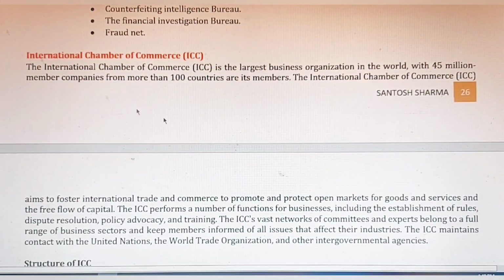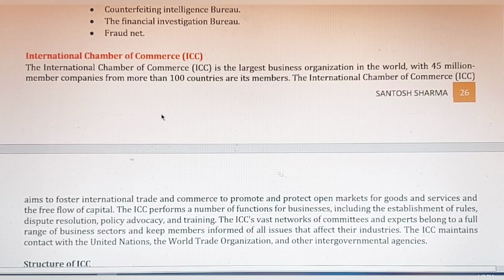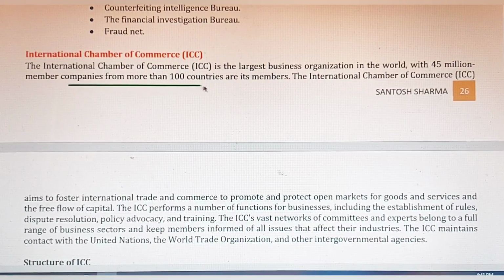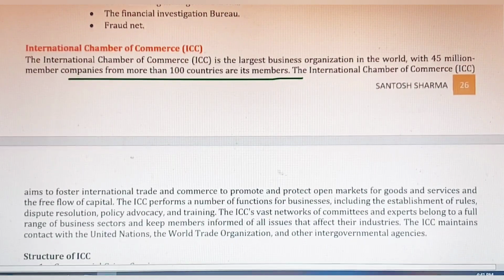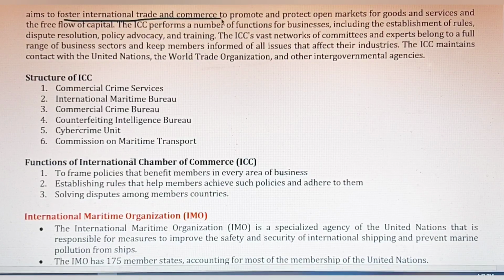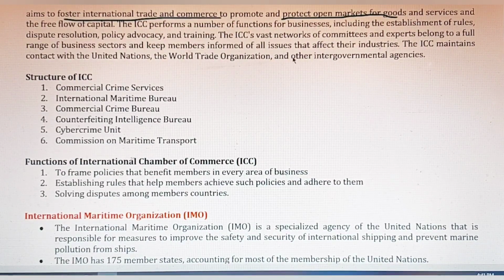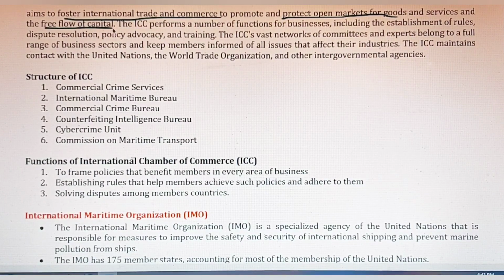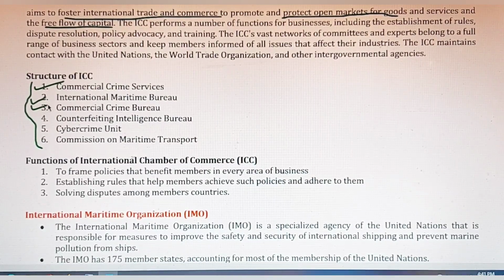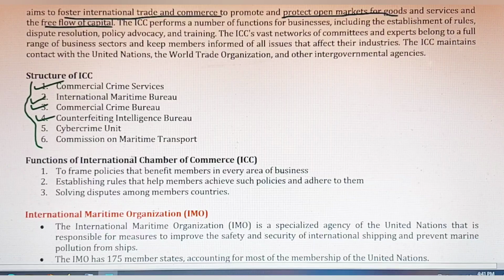The next one is the International Chamber of Commerce, that is ICC, and it is one of the largest organizations in the world, having 45 million member companies and more than 100 countries as its members. The main function is to foster international trade and commerce, promote and protect open markets for goods and services, free flow of capital, like this. And its structure includes organizations which are also a part of ICC, like Commercial Crime Services, International Maritime Bureau, Commercial Crime Bureau. So more or less, it looks after all the frauds happening in ocean trade.